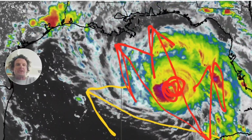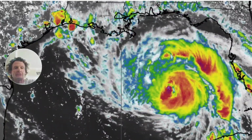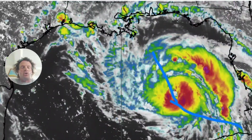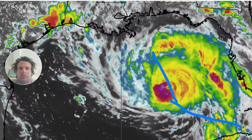So how this storm has kind of been reacting, at least for the gist of the past 4 to 6 hours, has been from what was northwesterly to more of a north-northwesterly. So that is something that can change everything. Again, the little things make a big difference when tracking these storms.